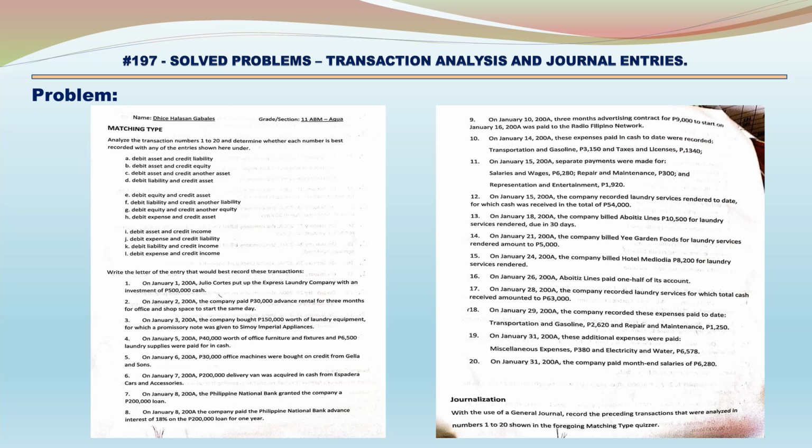8. January 8, the company paid the Philippines National Bank advance interest 18% on the 200,000 loan for 1 year. 9. On January 10, 3 months advertising contract for 9,000 to start on January 16, 2000 was paid to Radio Filipino Network. 10. On January 14, these expenses paid in cash to date were recorded. Transportation and gasoline 3,150. Taxes and licenses 1,340.